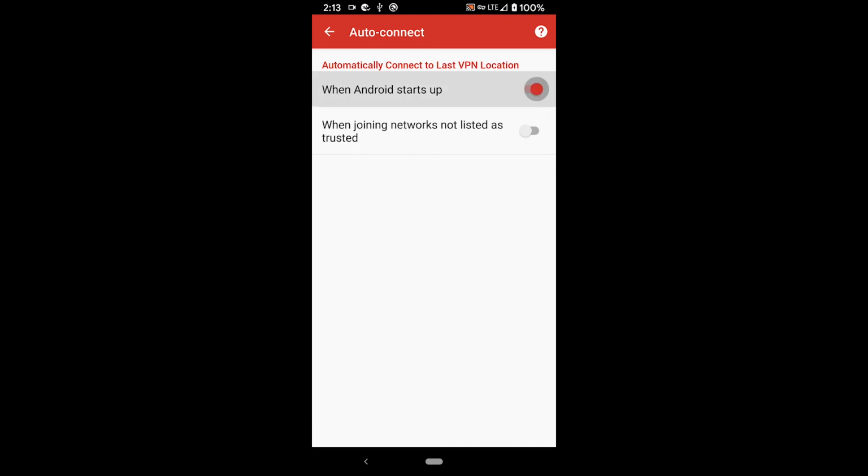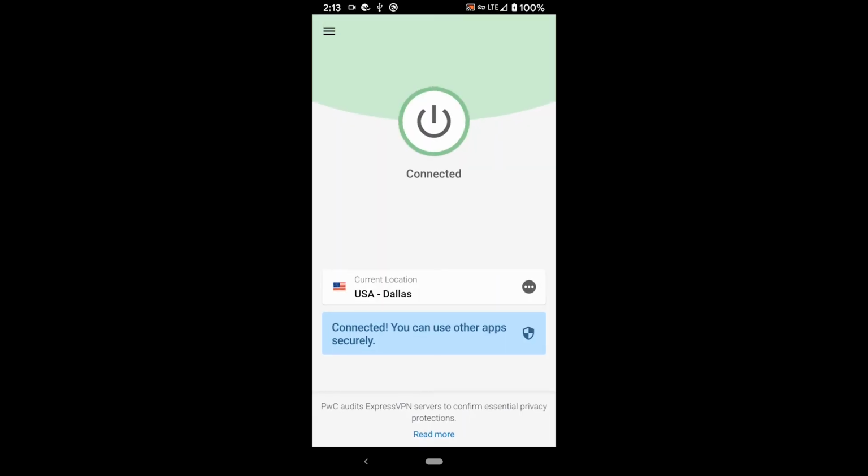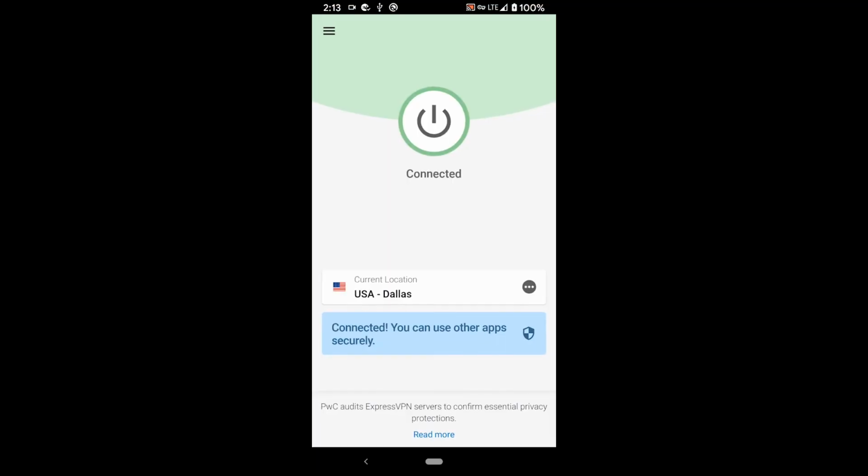So if you tick that little box, when Android starts up, it'll automatically connect to the VPN, and you don't have to worry about whether or not it's on. You can just check that top bar up at the top. It's probably kind of hard to see on the screen, but next to the LTE on the very top bar, there's a little picture of a key. As long as that's showing, you're connected to the VPN. You can, of course, choose different server locations by clicking that Dallas or the current location and connect to a different one. The one that I'm connected to is a smart location, and as I said, that typically works for me.